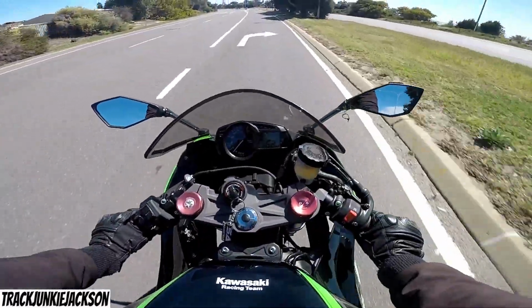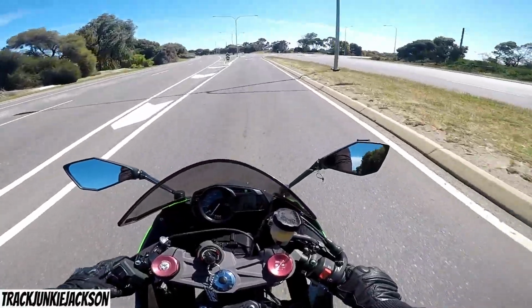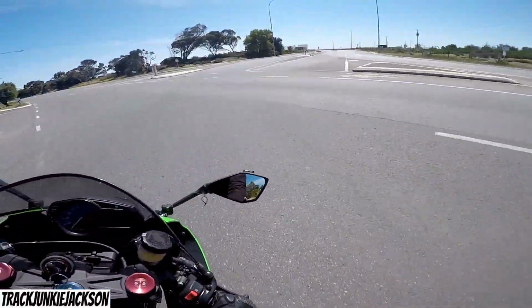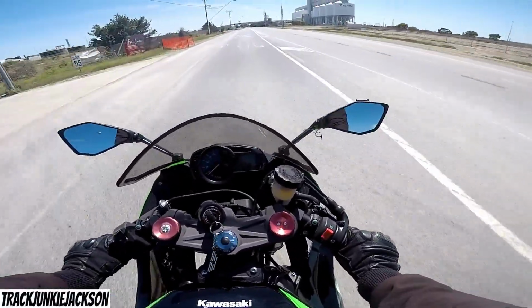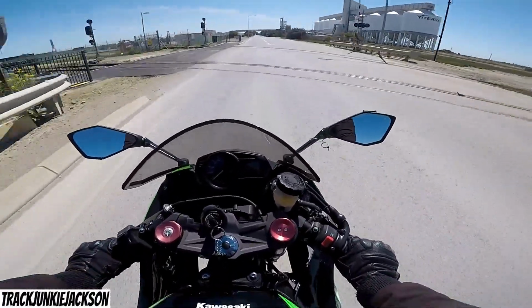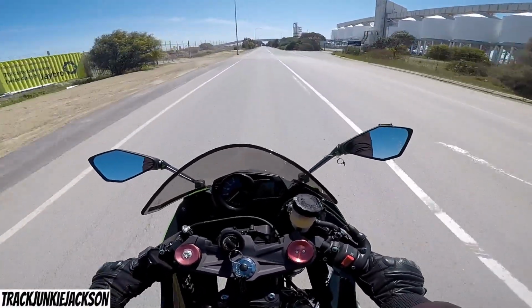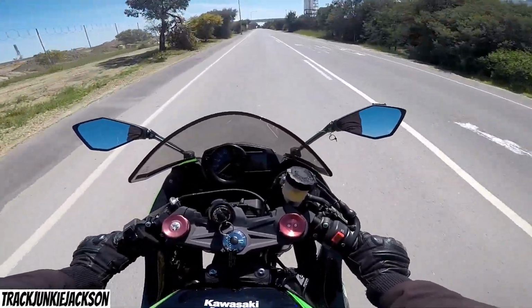Right now though, I am sat on this 2017 ZX6R. I have owned this bike for just over a week. So I've just moved up from a 250. There's a few obvious differences. One, the power. Two, the seating position. It's a lot more aggressive, way more aggressive. The 250 basically feels like a tourer compared to this bike.